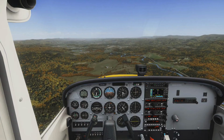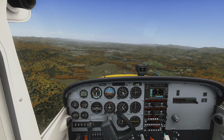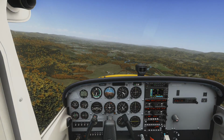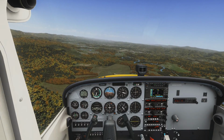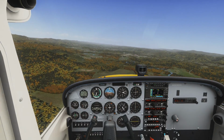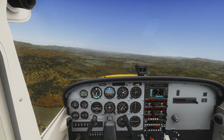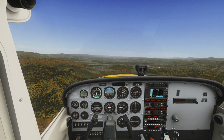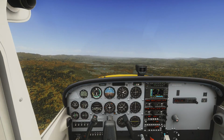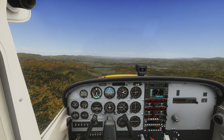04A is the heading of the runway, so we need to come in here from the left more. Descending too quick now. What we're going to end up doing is getting ourselves too daggone low. That's never good.